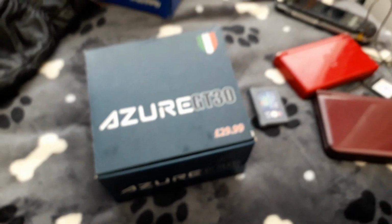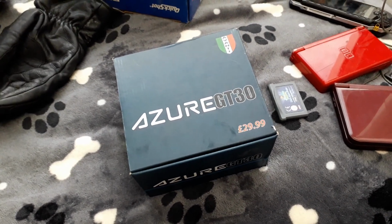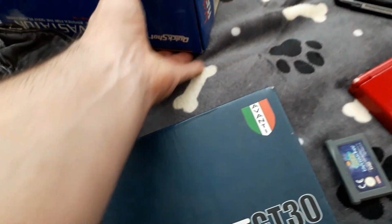I had never bought this sort of thing before. I think it's a fishing reel, but it was new in packet. I think it had the price on it. Oh yeah, there it is, $29.99. So I think I got it for £5 or something like that. So we'll see how that one goes.